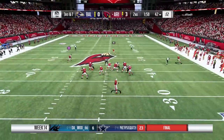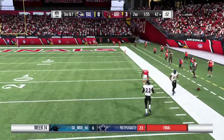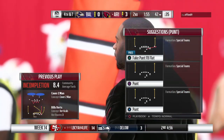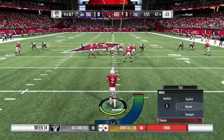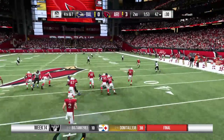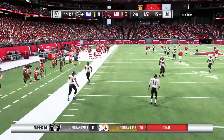On 3rd down, Rosen. He'll rifle this one deep right side. And he knocks the ball away, and it falls incomplete. The safety that time, Tony Jefferson, there on the coverage. Certainly looked like they were getting ready to convert there on 3rd down, but what an effort to get his hand on that one, knock it away, and brings up a 4th down decision. Here's the veteran punter Lee as he sends this one away.